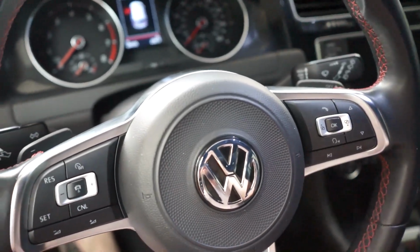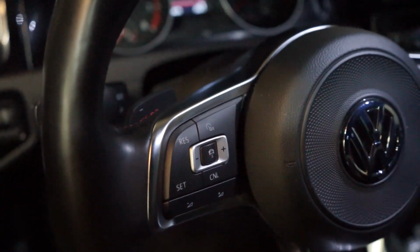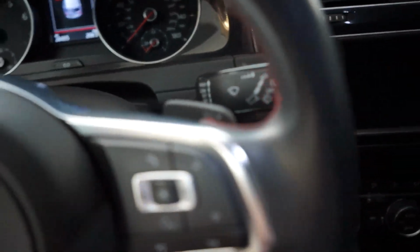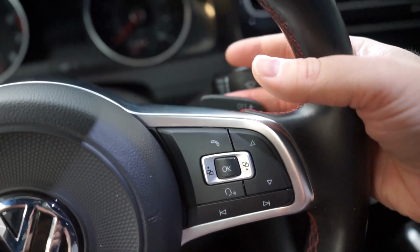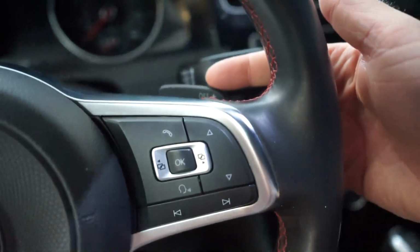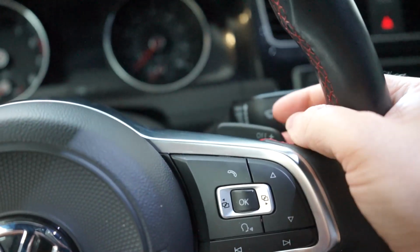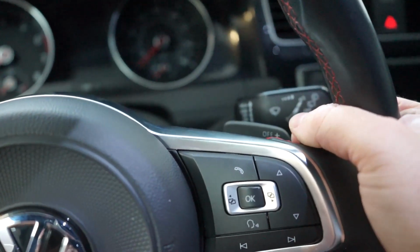So being that my GTI has the DSG paddle shifters, it's got the DSG dual clutch transmission. It's got these little shifters back here. They're really nice. They got a nice little clickiness to them. A little short. They go pretty much from right here to the top. So in the right driving position, it's no problem to click on them. One finger, all fingers, whatever you want to do.